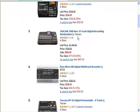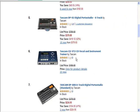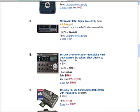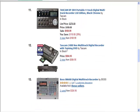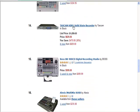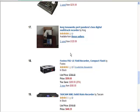Now look down here as well. This one here, the Tascam digital recording workstation. That's down from $1,200 to under $500. So that's 60% off. That's going to be a very good selling point. Again, the price. And we can scroll down and see lots and lots of other products as well. You can see some out of stock. Let's have a look what else we've got. We've got another one here, a solid state recorder. You're saving 36% there. And so on and so forth.